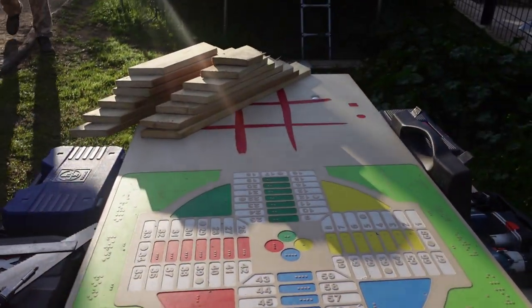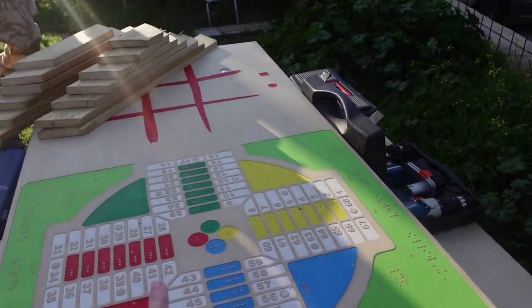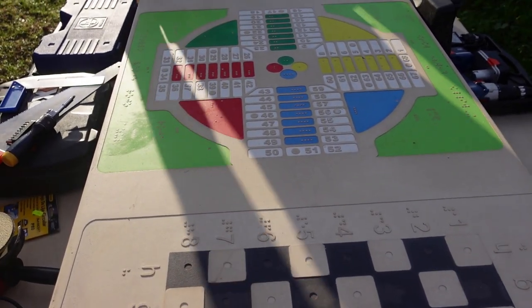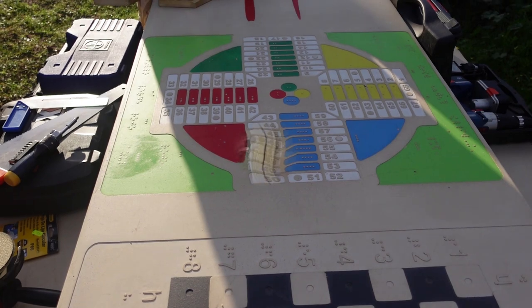I don't know that game. Yeah, it's like Ludo. It's a bit weird. It's like Ludo.